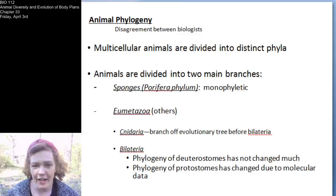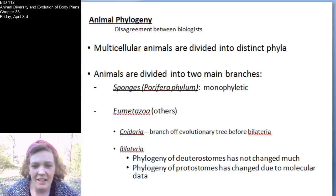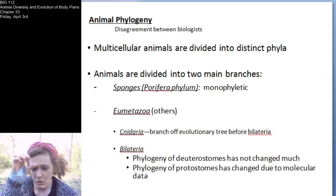Remember that animals are divided into two main branches. I'm in my backyard, by the way. The sponges, which are often called the Parazoa, and everybody else, which are the Eumetazoa, which means true animals. Animals are often called metazoans, the group of animals. You may hear Metazoa sometimes. That means animals, okay? So, Eumetazoa, consisting of Cnidaria, which are radially symmetrical and branched off before the bilaterally symmetrical animals. And I'm checking for a tick, sorry. Okay, there are lots of ticks in my yard. And the Bilateria. All right, cool.